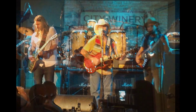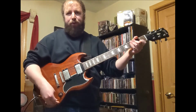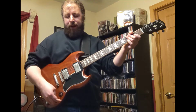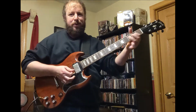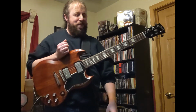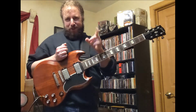Cleans up very well. And then, of course, if we go full on here, I mean, you could do AC/DC on this thing in classic Angus style. So it's an SG, no doubt about it, but let's check it out here and see what this thing looks like in the case.